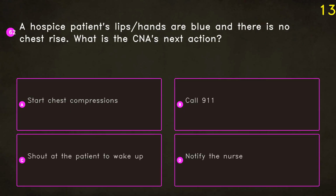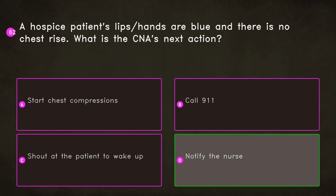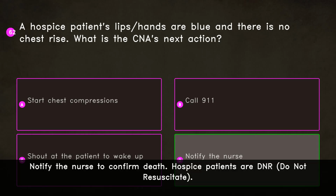Question 62. A hospice patient's lips/hands are blue and there is no chest rise. What is the CNA's next action? A. Start chest compressions. B. Call 911. C. Shout at the patient to wake up. D. Notify the nurse. The correct answer is notify the nurse. Notify the nurse to confirm death. Hospice patients are DNR, do not resuscitate.